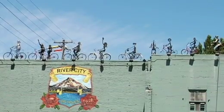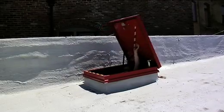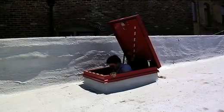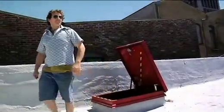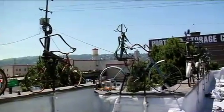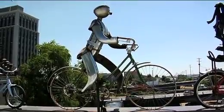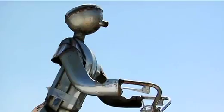So here we are up at the precipice of the River City roof. Come on up. The initial idea was to make this a Portland landmark, just a place where the bicycling community could converge on, and they would see that there's bikes on top of it, so they would know it's a bike shop. This is one of my favorite ones, Bumper Girl here. It's made out of old truck bumpers.